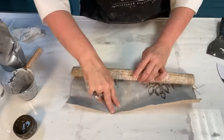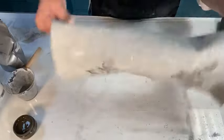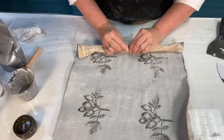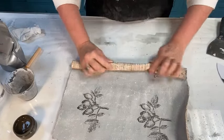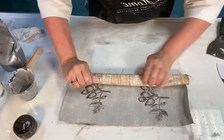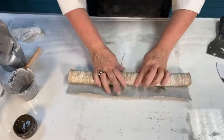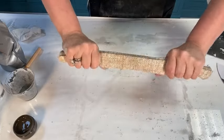Let's unroll it. Now, I want you to turn it the opposite direction. Fold this down like this. And look at how I'm kind of squeezing it as I'm going. Are y'all having fun? Thanks so much for sharing. Okay. I want you to keep it the same direction.